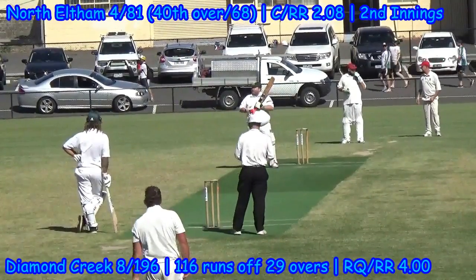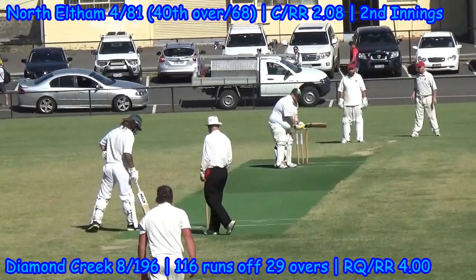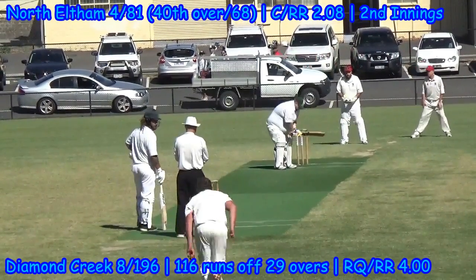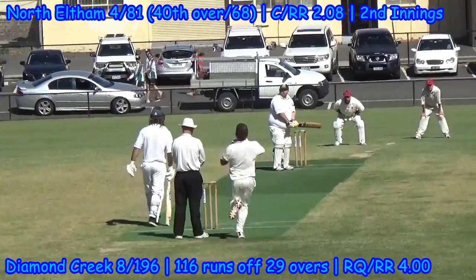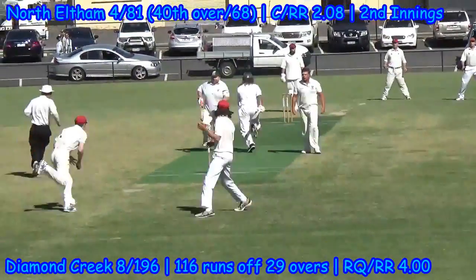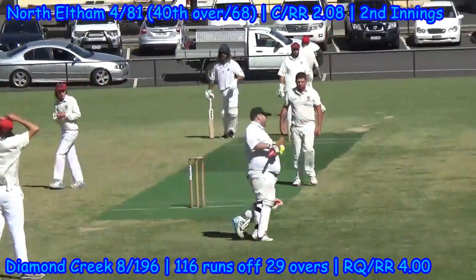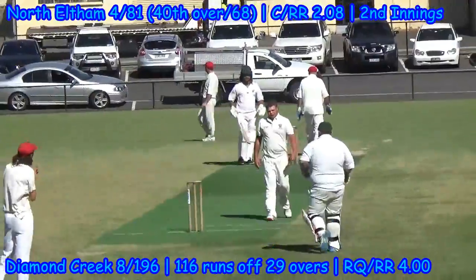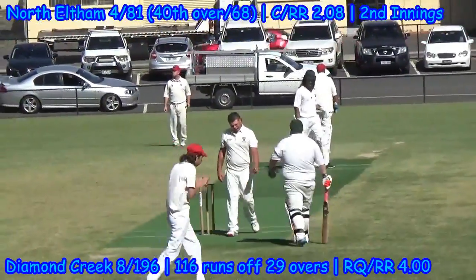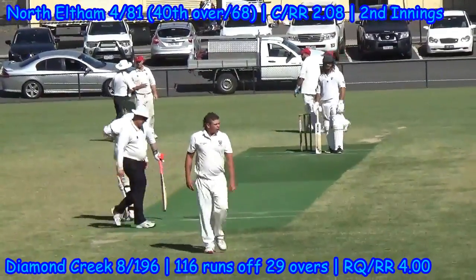So the new batsman on strike now. Comes into bowl. Oh, works off the toes, and he's going for a quick single and misses. So he's off the mark. The number 6 batsman going for a quick single just on the leg side. Quite a risky run, but he gets it. He's off the mark.